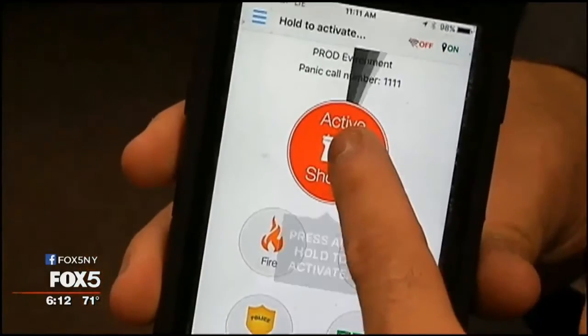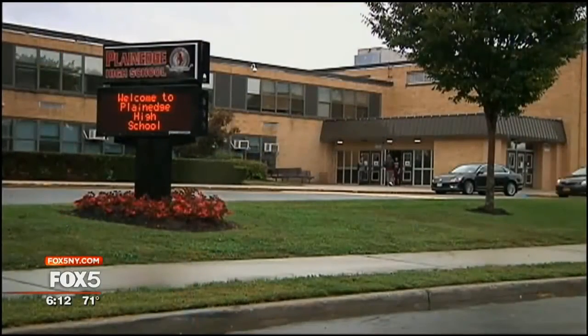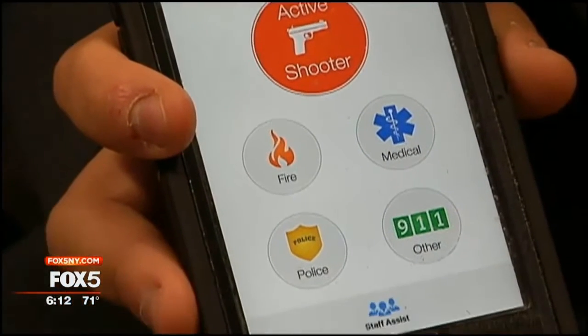So when we hold this button down and we release it, it'll actually activate the call to the police department. Lee Mendel, CEO of IntraLogic Solutions, the company that created the technology, hopes to prevent school shootings similar to Sandy Hook by speeding up response times. The app can also be used if there's a fire or someone needs medical help.